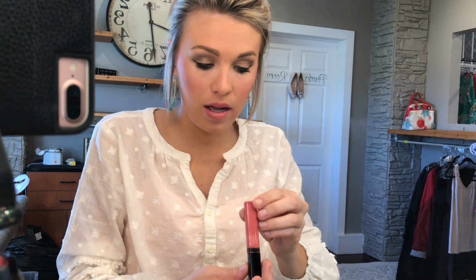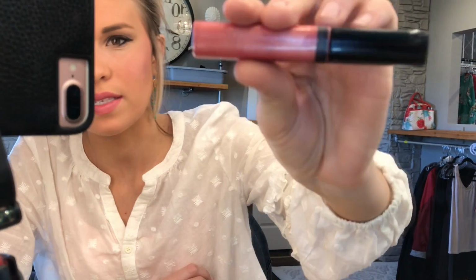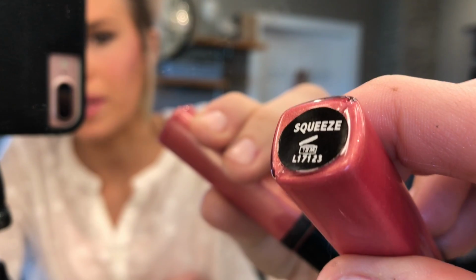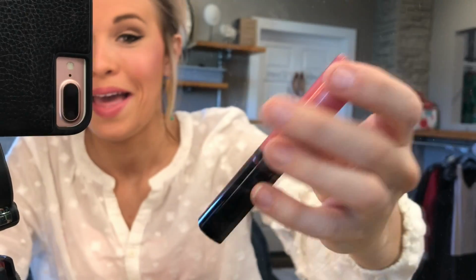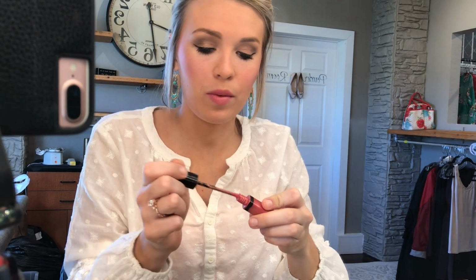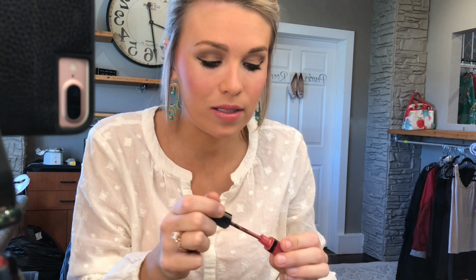And then, I'm sorry, this one, I don't know that this is the full label. I think the label might have been taken off of this one, but it says squeeze at the end. I don't know, this is the gloss that I've been using over it. A lot of times we'll do that. We'll have a lipstick and a gloss on. I know that this is one of the most frequently asked questions, what lipstick we have on, but we have a whole drawer of them that we kind of just rotate through. But lately, this is the one I've been sticking with because I really like it.